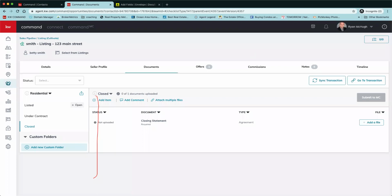So step 1, inside of command, create a contact. Step number 2, inside of command, create an opportunity inside of that contact. Step number 3, inside of command, go to documents and choose the folder that you need to work in for this opportunity. So that's the listing or the under contract. Step number 4, inside of command, click start a transaction and make sure you select Docusign. Step number 5 is inside of Docusign, fill out all the details section. Step number 6, inside of Docusign, select and add all of your documents. Step number 7, inside of Docusign, create and send an envelope for signatures.